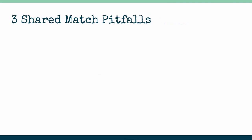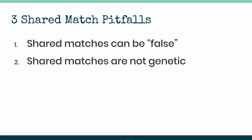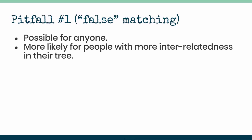So I have what I refer to as 3 pitfalls dealing with shared matches if you have a knotted family tree. The shared matches can be false shared matches. The shared matches are not genetic, and then related to that, the leads provided are false. I want to make sure everyone understands what false shared matches are. This can happen to anyone and you get warned about it, but you need to be aware of it. Just realize this is more common when you have a knotted tree because you've got those extra interrelated issues. It causes more of this problem.